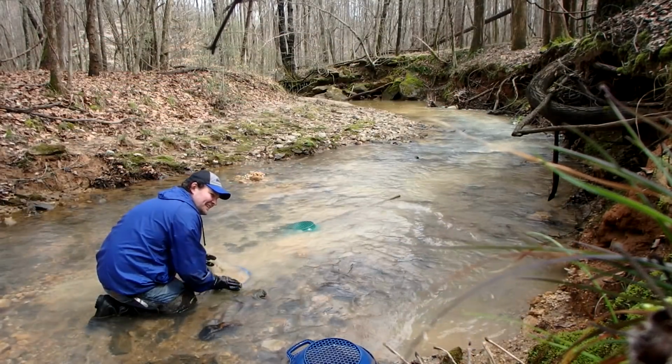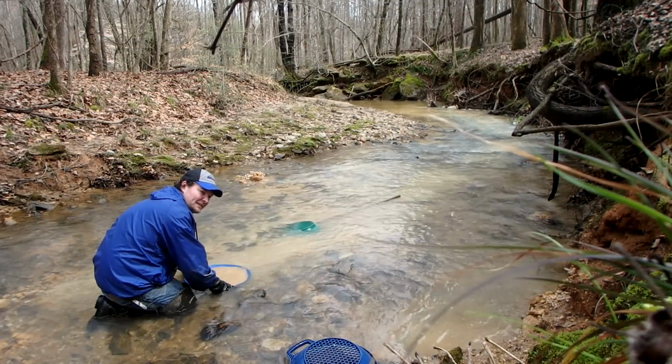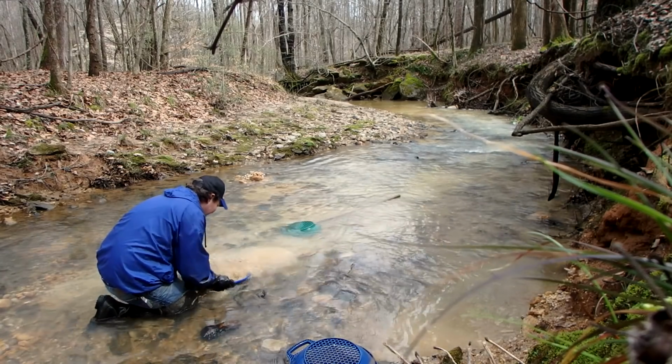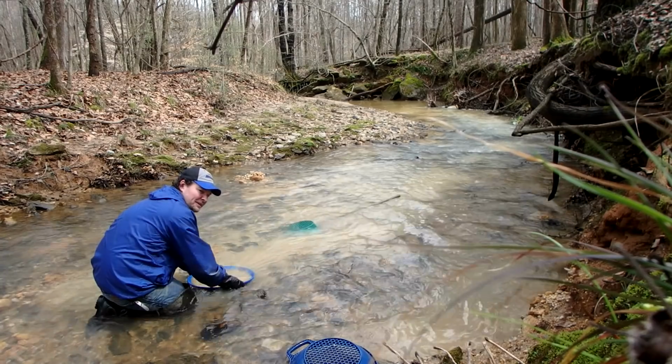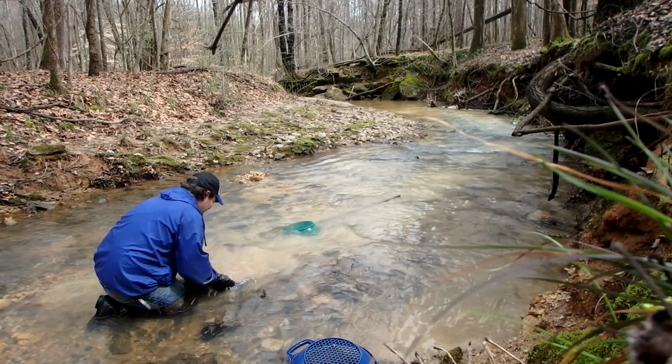And again, we're just panning. Not high banking, not moving a lot of material. There's 4 shapes in this pan, and it's like 2 inches deep. It's right on the surface.